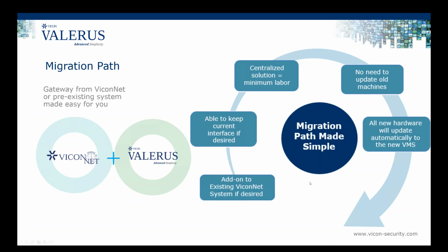And all the new hardware, either when you add more to the system or when old hardware retires and gets put away, can be put automatically on the new VMS. So the transition is just happening as the system matures. And in the front end, for those who want it, you got the Valerus interface. It talks to all the Viconet devices, gets live playback and PTZ controls right through them, and it makes it transparent to the user. So we believe that's the simple and easy way to take an old system and move to a new one when those are ready to transition.